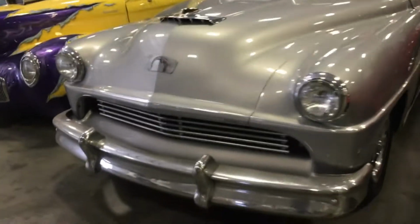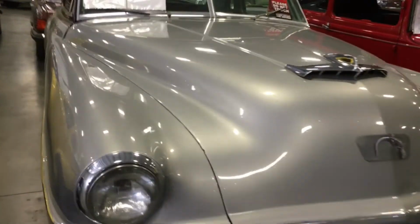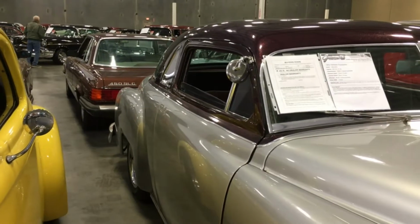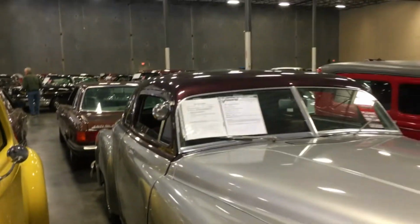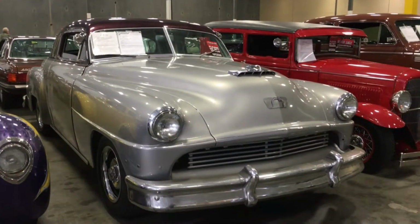I know this has to be a Mercury of some sort. I think I'm starting to learn about old cars a little bit. What is this? Nope, this is a DeSoto. A DeSoto Fire Dome. Wow. Got a lot to learn.